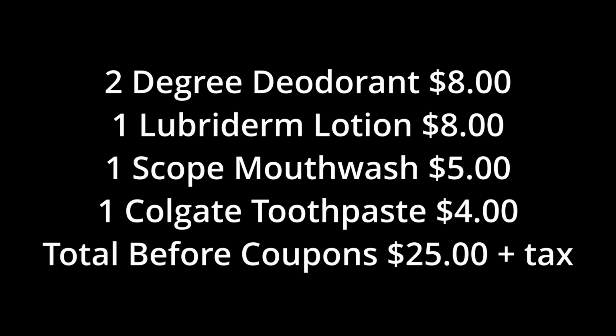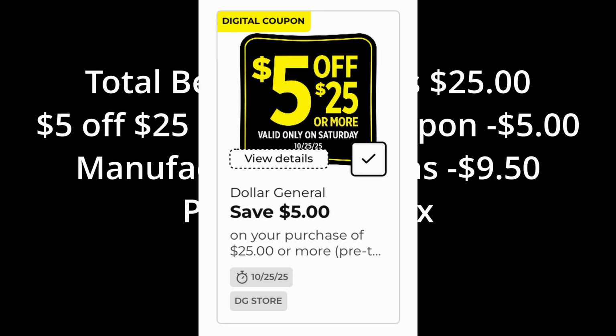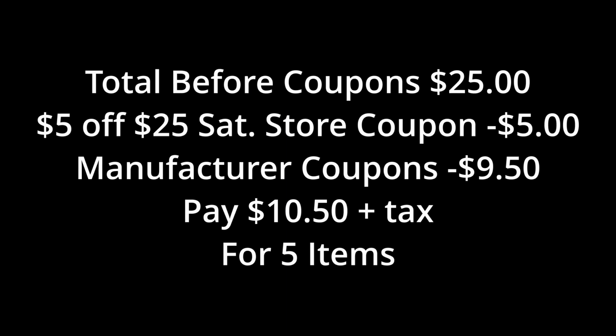So your total for all of these items before coupons is $25 plus tax. So then we have that $5 off of $25 Saturday store coupon coming off, as well as $9.50 in manufacturer coupons, making our total $10.50 plus tax for all 5 items.